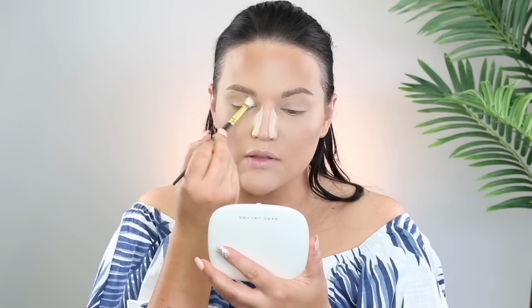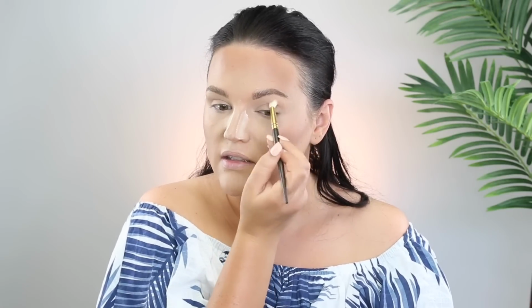So while that sets, I'm going to take some of our bronzer and just put it on an eyeshadow brush and run it through the crease. I really do not do much with my eyes. Even this step I don't often do, but it does add a little bit of contour to that area. So if you have a couple extra seconds, I feel like it's worth it. And the less you put on your eyes, the less likely it's going to move around.